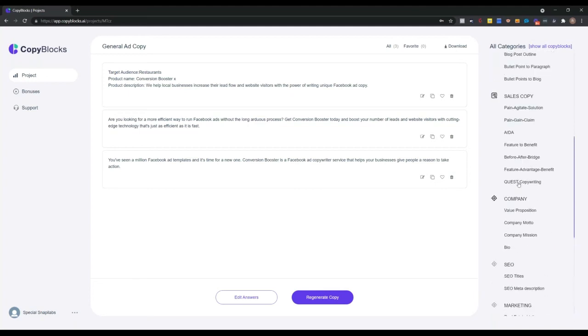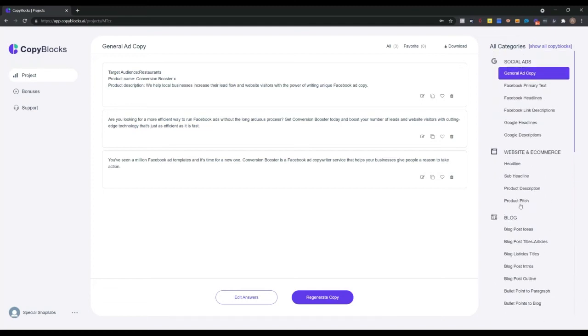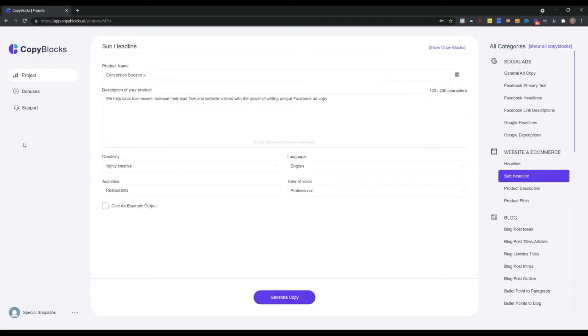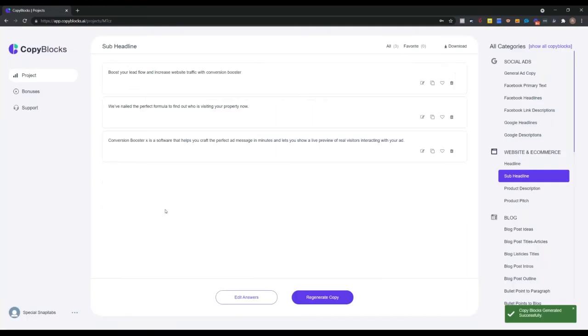Let me start with, I'll go with subheadline. Let's see what we got here. Generate copy. So if I need a good subheadline, here we go. Boost your lead flow and increase website traffic with conversion booster. We've nailed the perfect formula to find out who is visiting your property now.